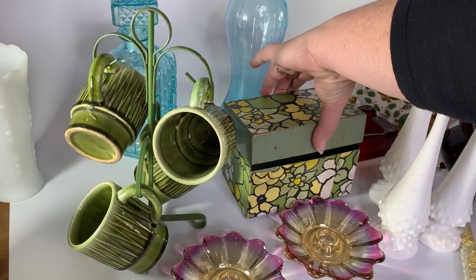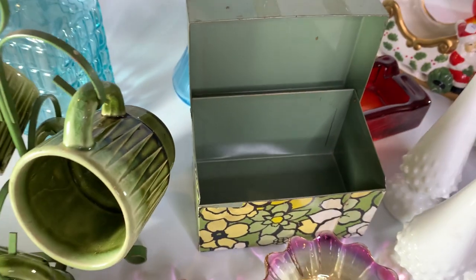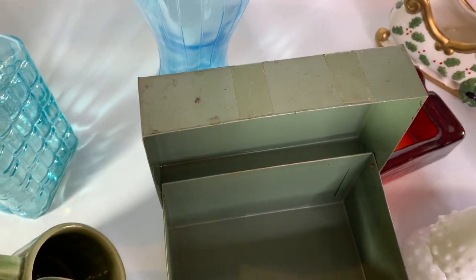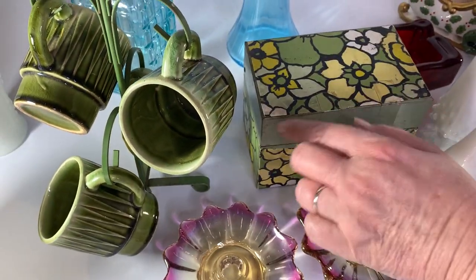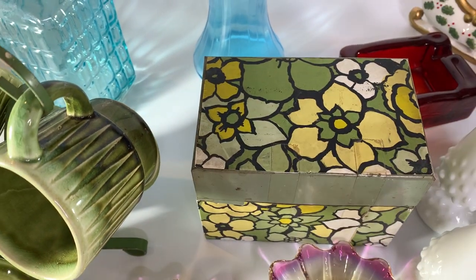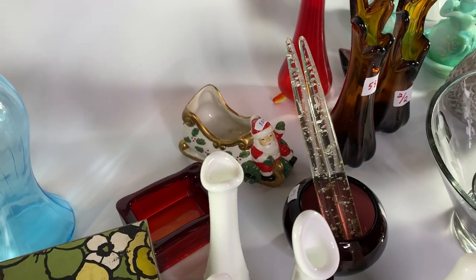Okay. I haven't cleaned it up yet. Ooh, it's really nice on the inside. Yeah, I feel like it'll clean up. I think there's little tape marks or whatever right here, but I think that'll clean right up. Okay. But it's metal. It's tin. But look how it's just groovy. Oh, Laura, it's so groovy. It is. I like it. Okay, why don't you see about those silver flecked candles as well?